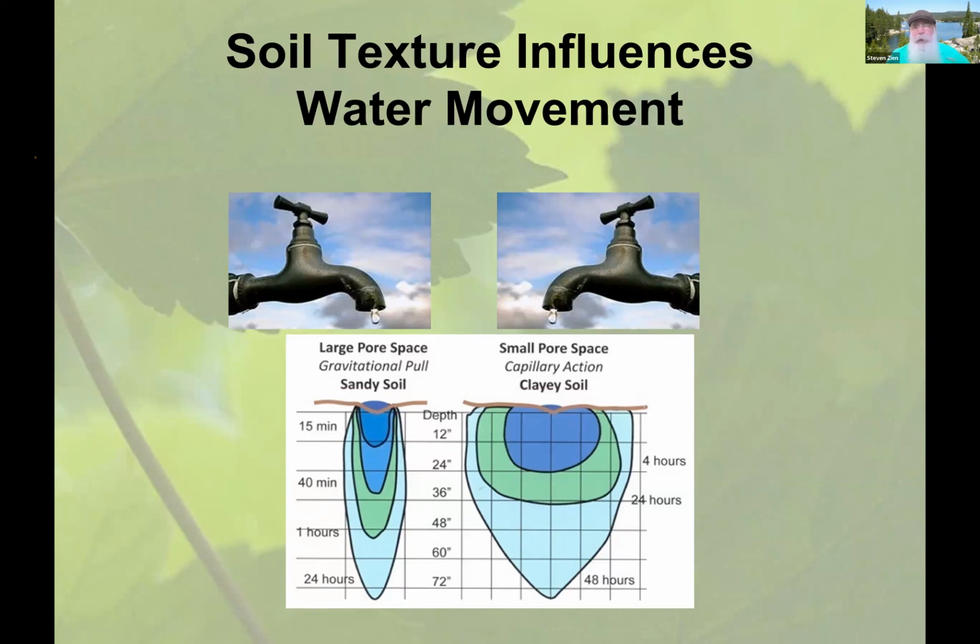Now, also notice that with the clay soil, because the water is being sucked down, it's also sucked out. And so it spreads out much farther. So if you're using drip systems and drip emitters, realize that in a sandy soil, because the water doesn't go out very far, you're going to have to put those emitters a lot closer together. In a clay soil, you can space those emitters farther apart because the water is going to get sucked out. So just keep that in mind when you're irrigating.